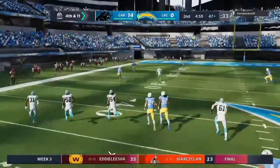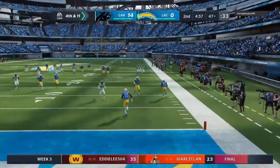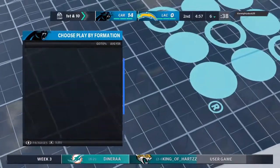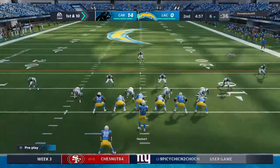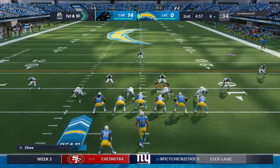Only 2 punts for him last week in the loss as he gets this one away. And this one's out of bounds. Should be inside the 10, I think it is. At the 6-yard line. 6-yard line. So well done there. And these punters, they get more specialized and better each and every year, don't they?